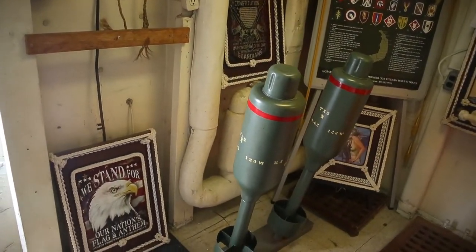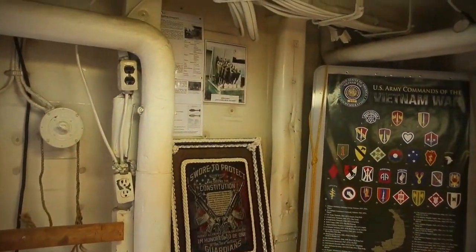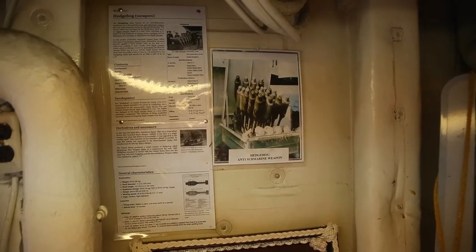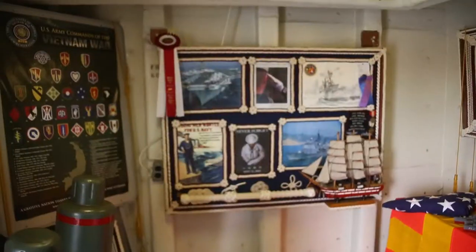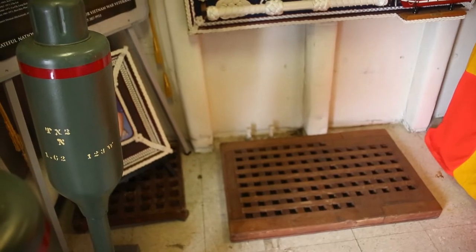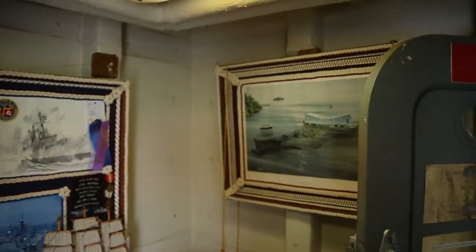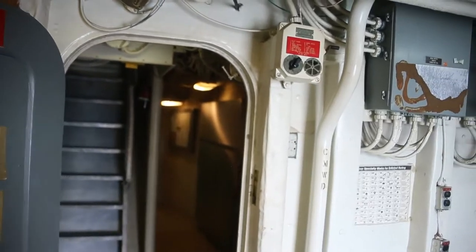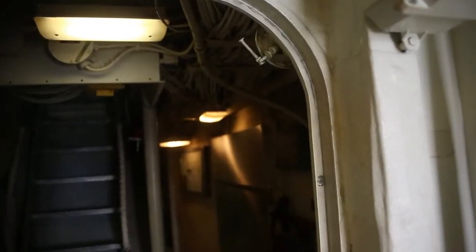Those are mortars? Hedgehog. An anti-submarine weapon. And some of the old wooden floor covers, which are probably a little less likely to trip over. This is the operations officer in this room, and then we're going to head up another deck.